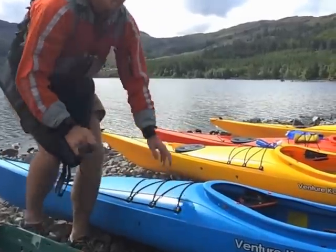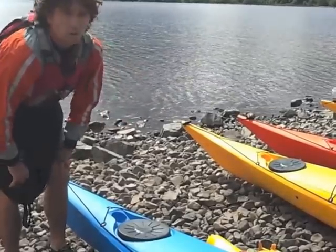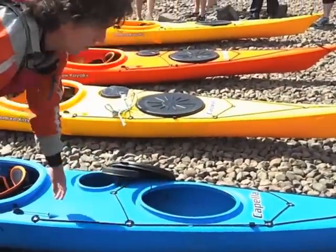There's 3 hatches in a kayak. Because we don't have much gear, we usually only use 1 or 2 of them. So today I'm going to completely ignore the front hatch and I've just got these 2 hatches here which I'm going to use.